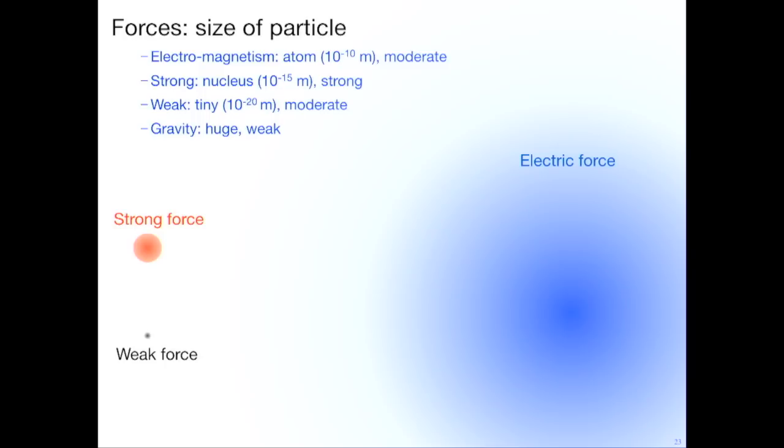Then there's the weak force, which I've mentioned. It's not very familiar at all, but we know about it in particle physics. We've proven it in accelerators. It's another 5 orders of magnitude or so smaller. It's about the strength of the electric force, but very short in range. Then there's gravity, which is really, really weak, but it's got this huge extent. And the modern view of a particle is this point-like thing at the center, which is sort of imponderable, surrounded by a force field.